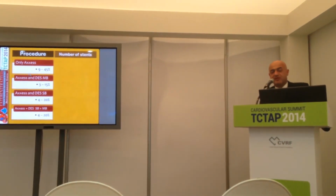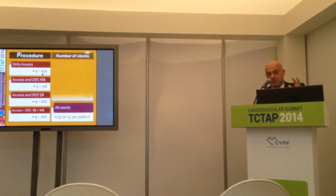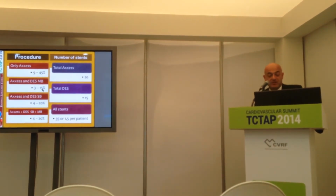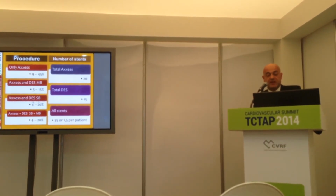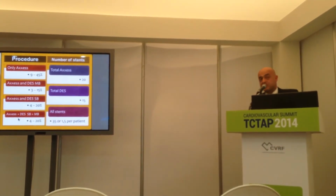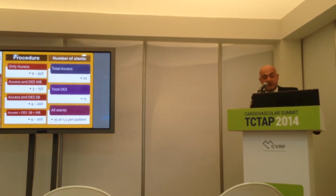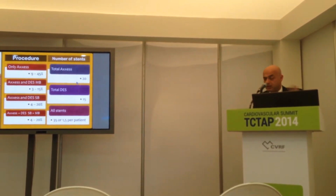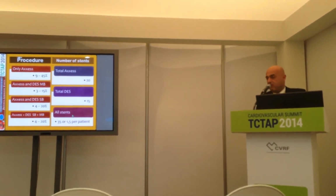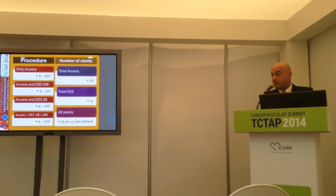The distribution of the type of stents: access only on the main vessel, 45%; access with one stent on the main branch in 3 patients, 50%; side branch, other 4 patients, or 20%; and access plus other stents on side branch and main branch, other 4 patients. So in total we have 20 access stents, 15 other stents, and per patient we have 1.5 stents per patient.